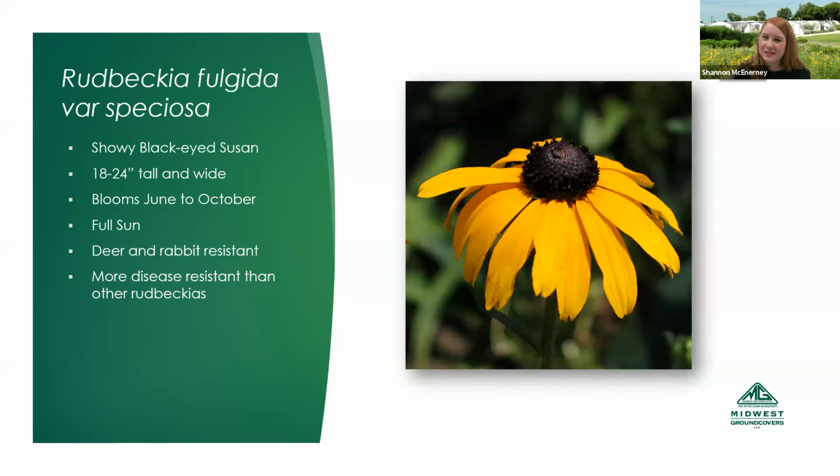So they're going to be similar in height. Sullivantii is going to have a little bit bigger flowers, but not quite as numerous, whereas the speciosa flowers are going to be a little bit smaller, about 1.5 to 2.5 inches across, but more numerous on the plant. So that seems to be the distinction between the two.